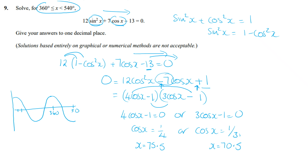So what we need to do is just add 360 on, and then we will be here. So 70.5 plus 360 is going to give us here x is equal to 430.5. And then the 75.5 plus 360 is going to give us 435.5. So these are going to be our answers that are in the range.